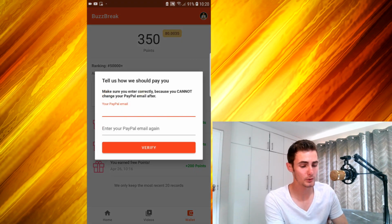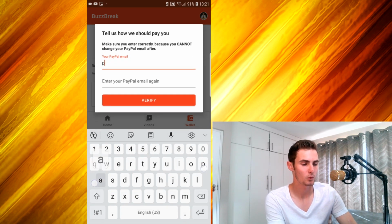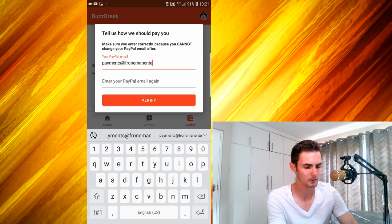And to cash out, what you want to do is go to the wallet tab, and there will be a big cash out button at the top, or more or less in the middle, and you want to make sure you enter your correct PayPal email, because as far as I know, you cannot correct or change it once you've entered it. So I'm just going to put in my PayPal details.